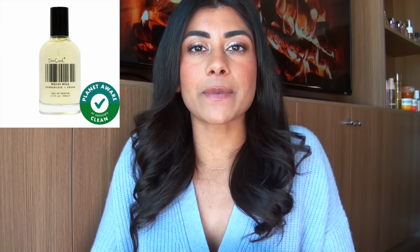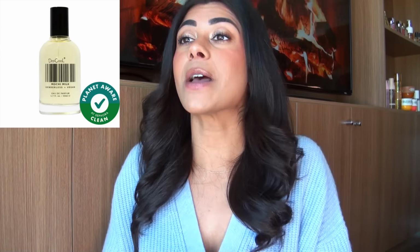Supposedly Mochi Milk does have an incense note in it, but I will say I could not smell it. I sprayed it not only on a tester strip, but I sprayed it directly on my wrist as well to let it dry down and to see if I could get that incense note. Because again, it gives me a headache and it makes my stomach turn all at the same time. But this on me smelled like liquid caramel.